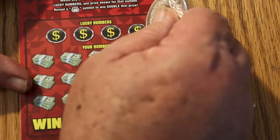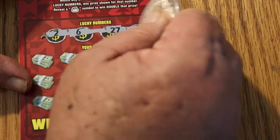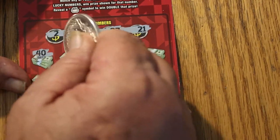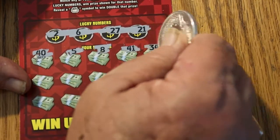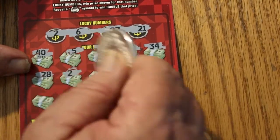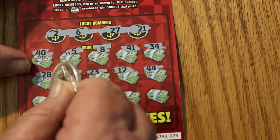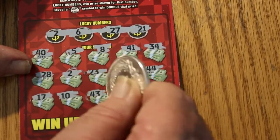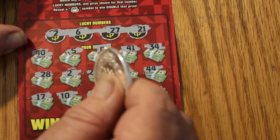Ticket 25. 2, 6, 27, and 21. 40, 5, 8, 41, 34, 28, 2, got a match. 23, 12, 44, 17, 10, 43, 4, 36. Single match on number 2.